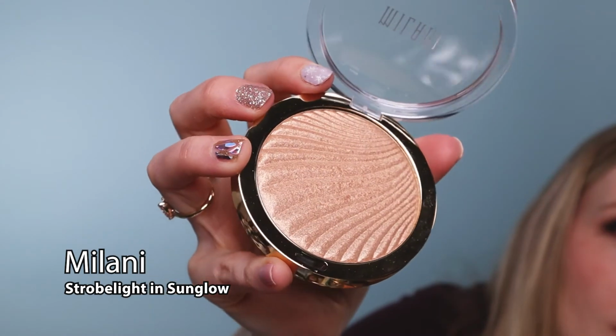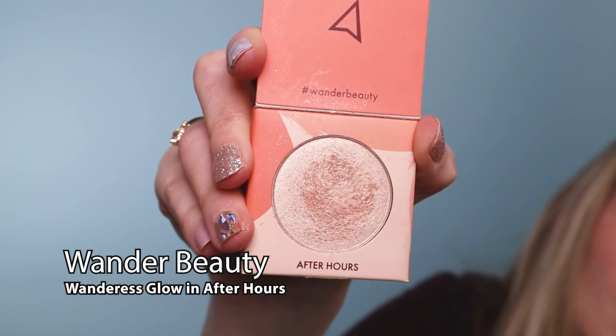This is one of the highlighters, and I just love the imprint on it. I think it's such a beautiful pattern, and I love that they are also affordable. I also got a lot of use out of this Wander Beauty Wanderess Glow highlighter. This one is in the shade After Hours, and it was just such a beautiful shade on my skin. I use it in a lot of different looks.